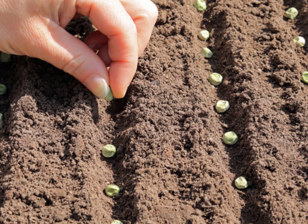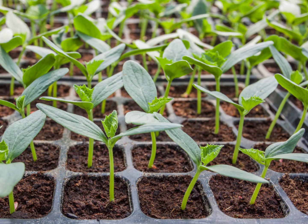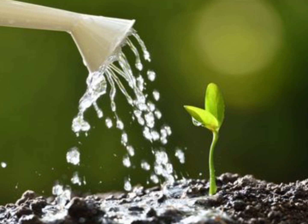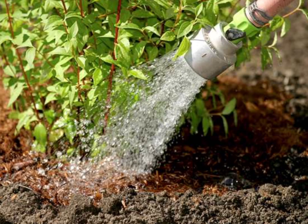The fourth step for a successful fall garden is knowing if you should directly sow seeds into the ground or if you should start them indoors and transplant them into the ground as a seedling. The fifth step is knowing how much water each plant needs. Of course, seeds need a lot of water for germination. However, after it begins to grow, it may not need that much water. Understanding this can help your plants grow and be successful.